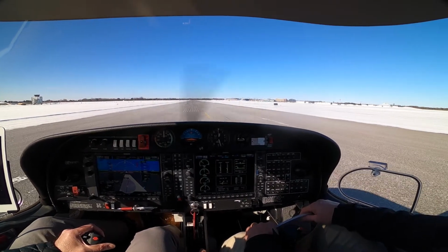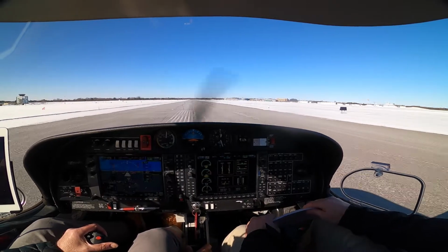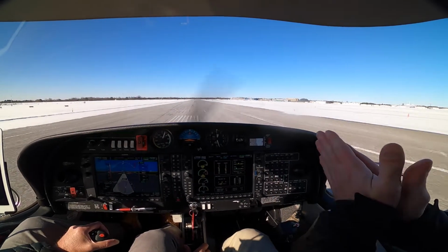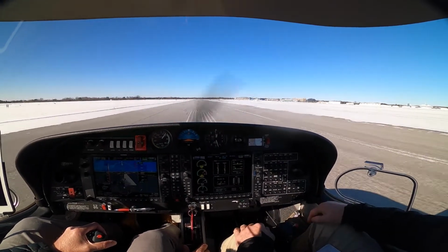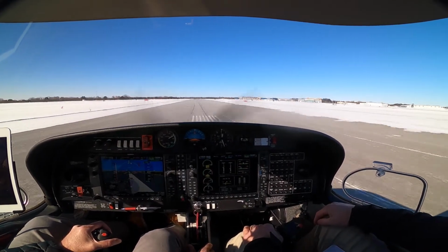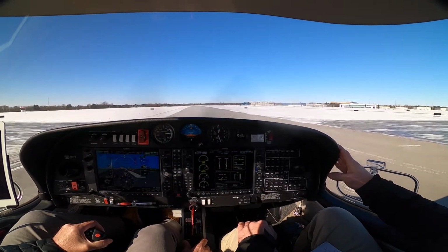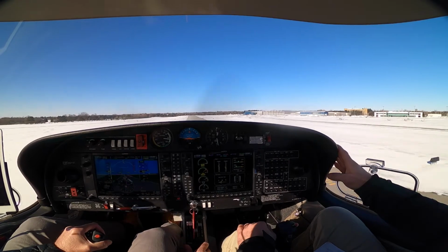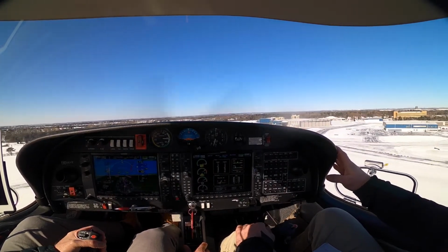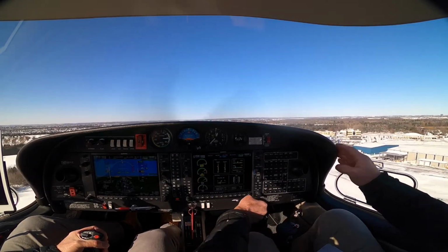Got her rolling. Okay, airspeed's alive. 40. 50. 60. And rotation. Yeah. We're up and going. Traffic, 10 o'clock, high, less than 1 mile. End of usable runway, our flaps are coming up.